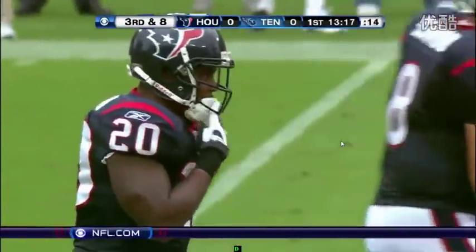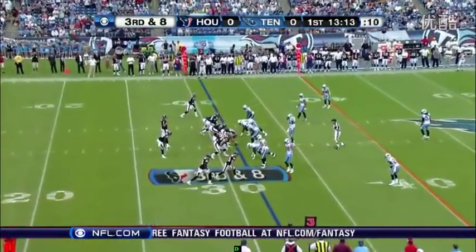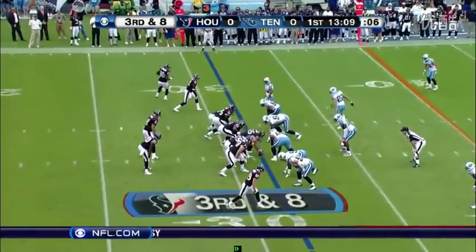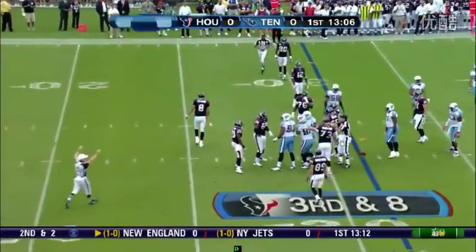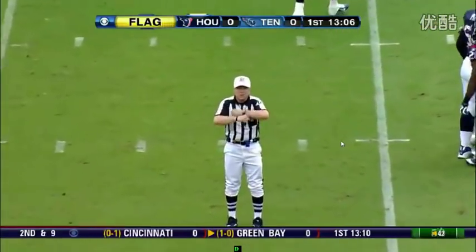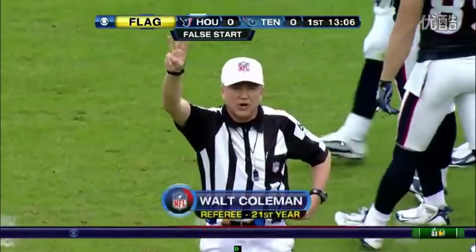But here, Gus, on a 3rd and 8, he's out of the mix unless they're going to throw it to him. This is a must-throw situation for the Texans. 3rd down and 8 at the 32. Andre Johnson is the motion man. And it's a movement on the left side. That's Chester Pitts, the left guard. False start, 69. Offense, 5-yard penalty, still 3rd down.